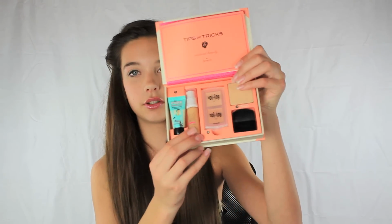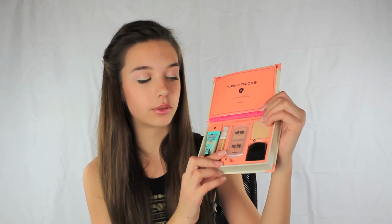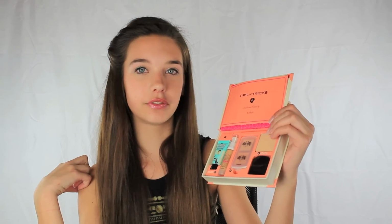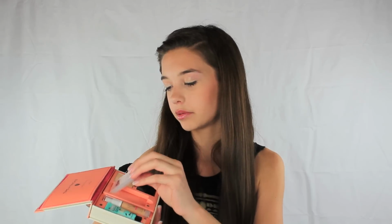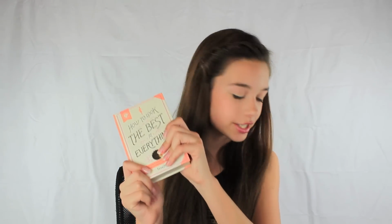And then a little mini Hello Flawless Oxygen Wow. I'm so excited to try this because I really, really want to try that foundation. And I needed some new foundation because it's winter now. Well, it's been winter. And I'm getting really pale. So this is the one in light because I'm just so pale now. And then it comes with these two Boing concealers, a powder and then the little powder brush. So this is like a complete set of everything you need.